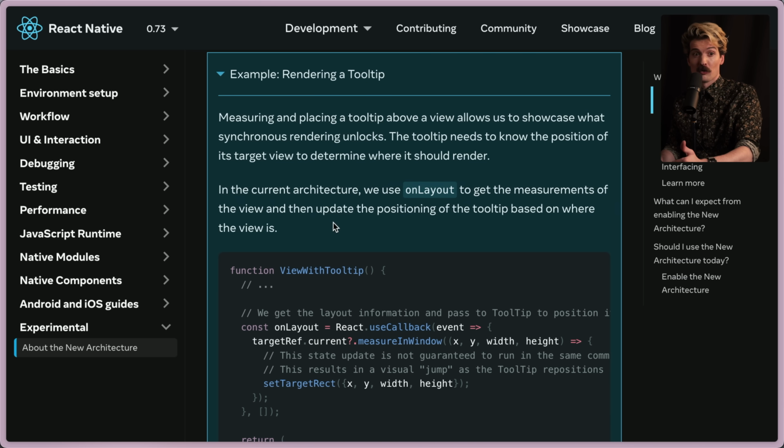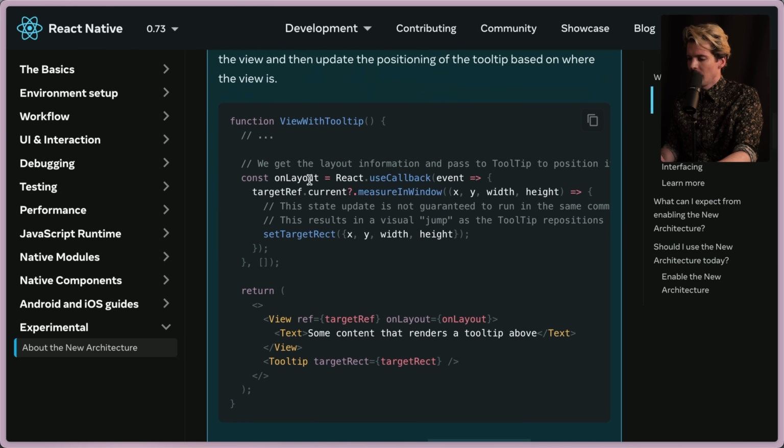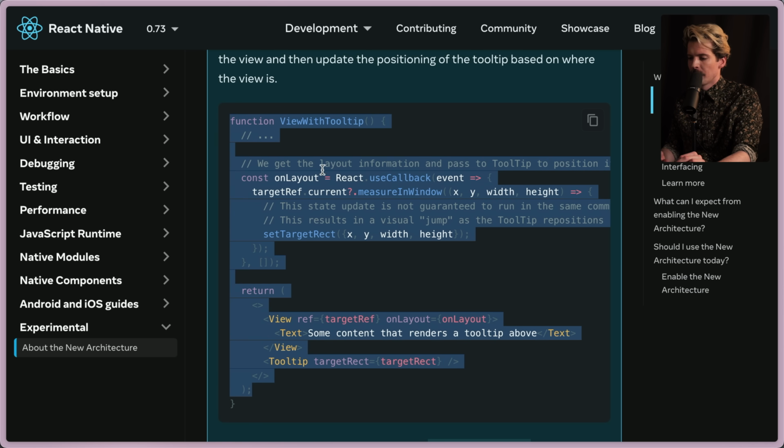So this is even just like scrolling. It has to call this in order to put the thing in the right place. So here we see function ViewWithTooltip. const onLayout equals React.useCallback, targetRef, and then this onLayout call for the view. This is what's called when the view changes in any way. And in order for this to work, they grab the target ref from this change, and then they set the rectangle's position to be the new position based on what they're grabbing from the window here. And this has to run on every frame in React.